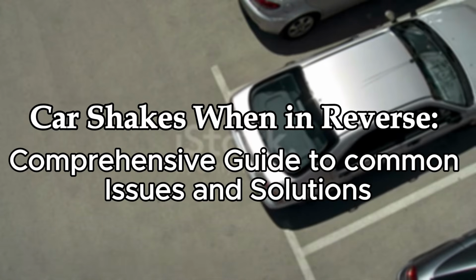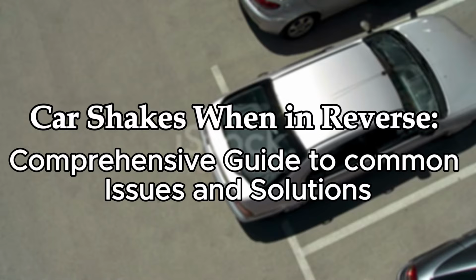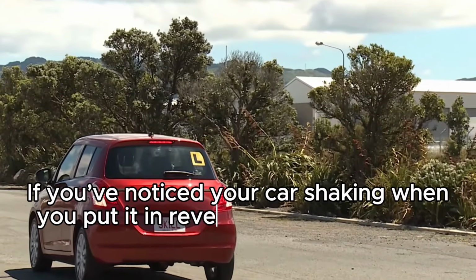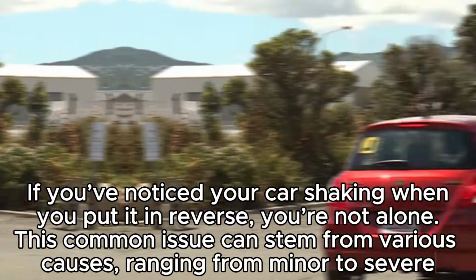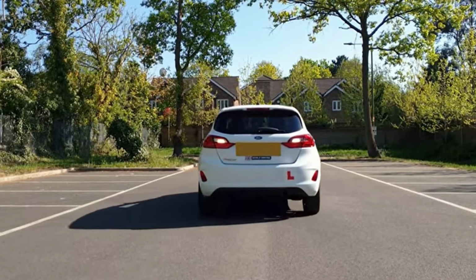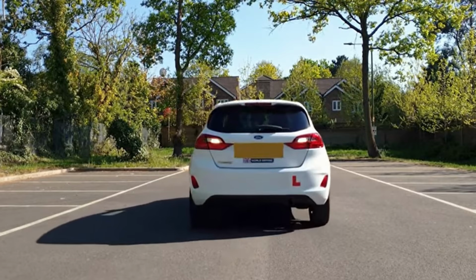Car shakes when in reverse: comprehensive guide to common issues and solutions. If you've noticed your car shaking when you put it in reverse, you're not alone. This common issue can stem from various causes, ranging from minor to severe. Experiencing this shaking can be both frustrating and concerning, but understanding the potential reasons behind it can help you address the problem effectively.